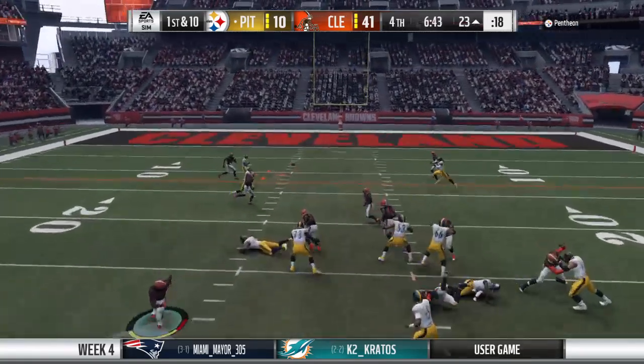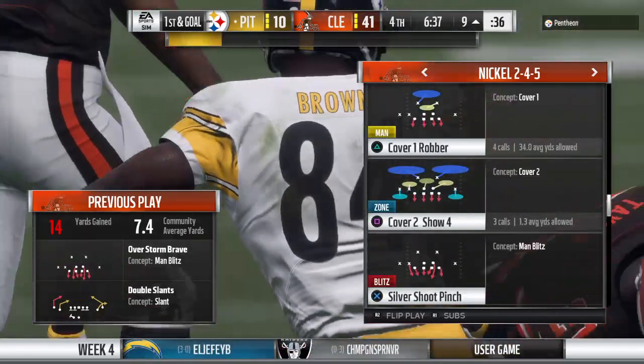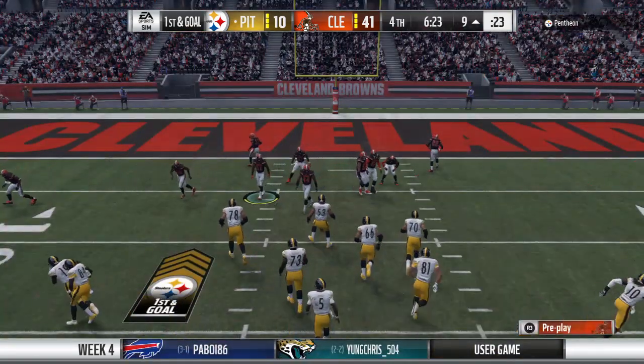Back to throw Dobbs. That is caught right at the 10-yard line. And he gets it inside the 10 to the 9. Back-to-back nice gains. That one for 14 yards and another first. 1st and goal here from the 9.